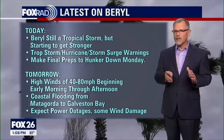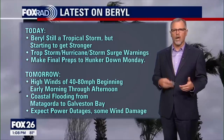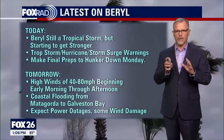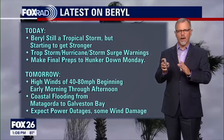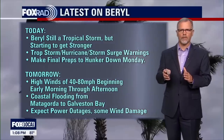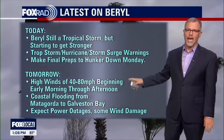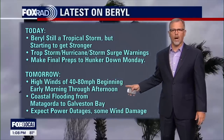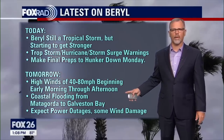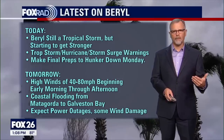So today, as we've talked about, it's going to get a little gusty at the end of the day. We're going to get some more of these rain bands, but we're still in time, and we still have enough breaks in the stormy weather today that we can continue our preparation. Well, we should be finishing up our preparations. And then the high winds start rolling in tomorrow. The heavier downpours start rolling in. And again, along the coast, that storm surge is going to make its impact.